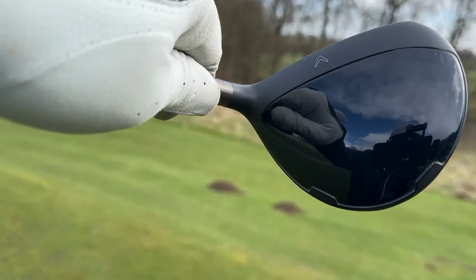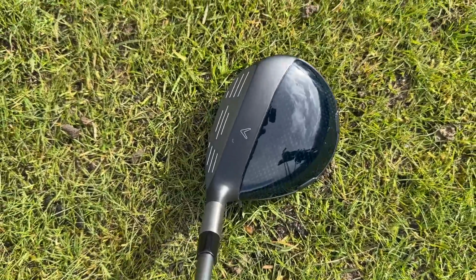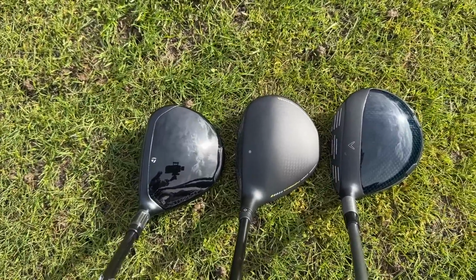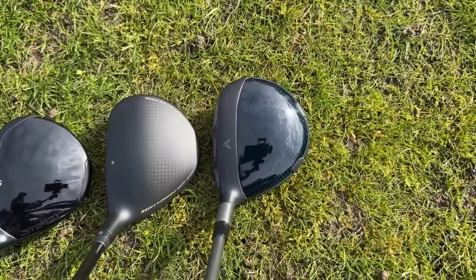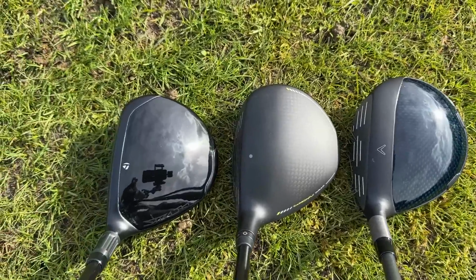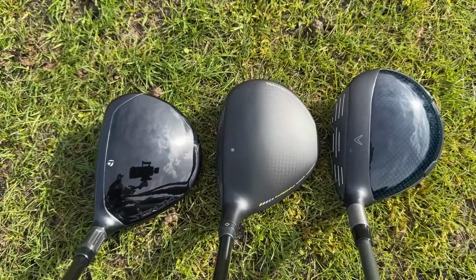So this obviously isn't shelf appeal. I suppose this would be down-at-the-ball appeal. How does this compare to the other two? I think it's very, very difficult to split them up. I think for me, the Callaway probably takes it just on that top line appeal there. You know what, it's very difficult though. I think it's between these two.